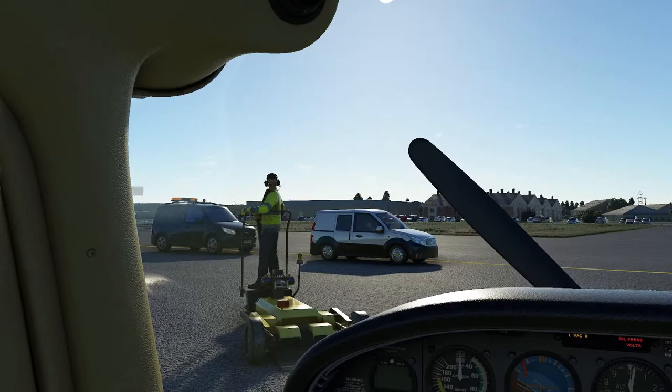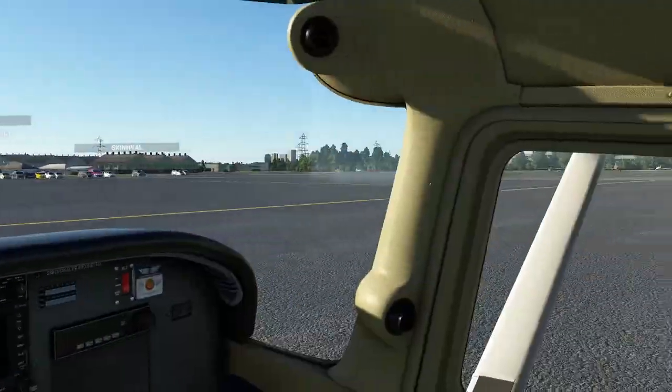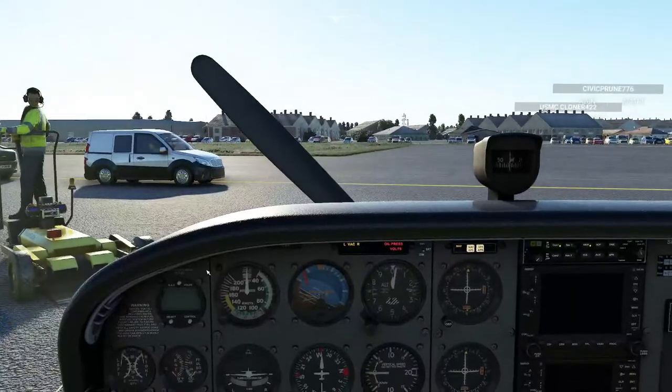Hey, dude, you got to move, man. You got to. Oh, my car's here. Look around, make sure I'm not going to chop anybody to pieces. Yeah, it looks pretty good to me.